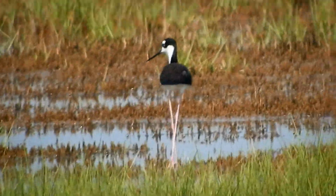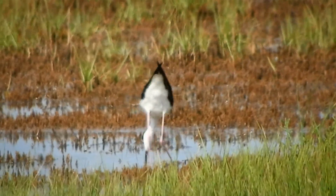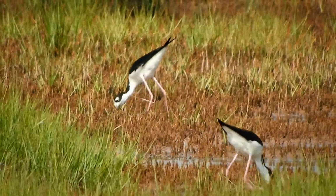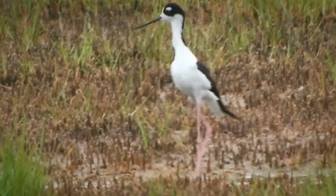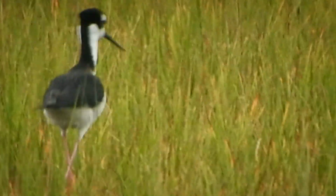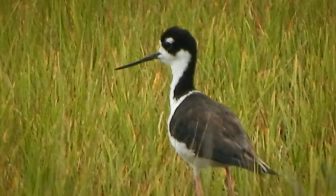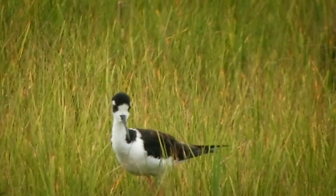They are found from Argentina to Montana and are actually one of the few shorebirds that breed in this area. These two are likely a pair. Both the male and the female work together while creating the nest, which is made near water and on the ground. The mother lays 2 to 5 eggs. This black-necked stilt is making calls, likely trying to communicate with the other one.